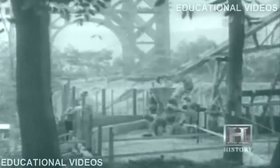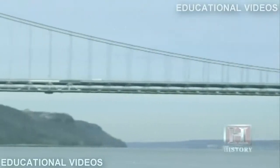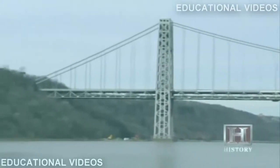Next, workers placed steel braces and filled the tunnels with concrete. The final product was a foundation as strong as the cliffs themselves, easily able to hold its share of the weight.